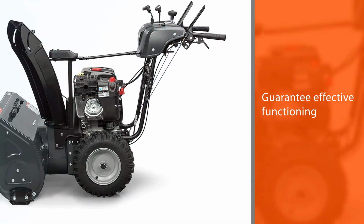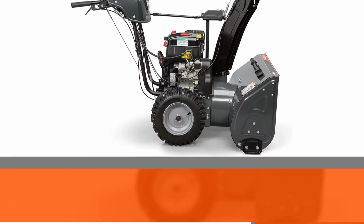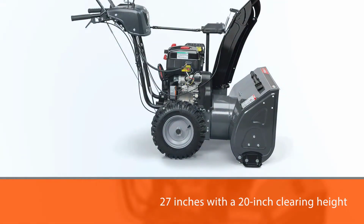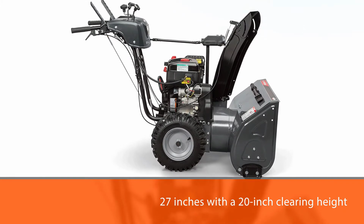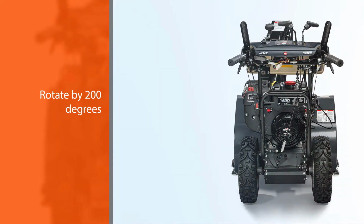It is able to clear large areas at a faster rate due to great sized clearing width of 27 inches with a 20-inch clearing height. The chute is designed to rotate by 200 degrees with the help of a dash-mounted crank that makes it absolutely ergonomic.